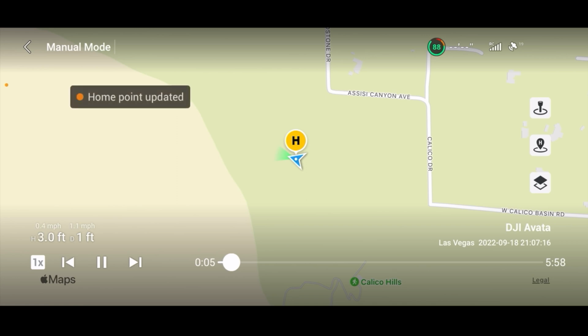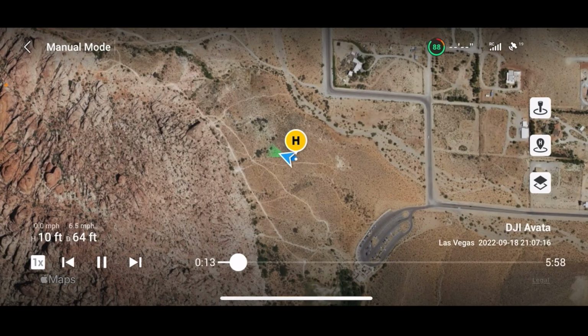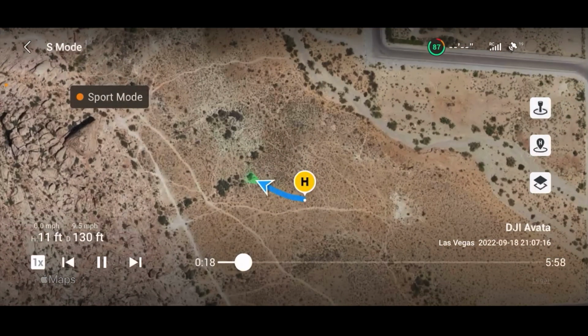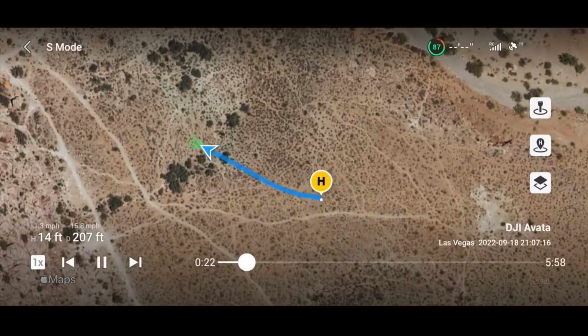You can see it right on there. I'm going to tap the satellite over here since I have cell service and bring up the satellite view. Okay, so there's the actual flight. It gives you all the information for the flight, your altitude, your speed. You can see I'm doing like 28, 26 miles an hour right there.